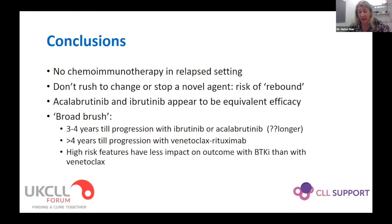Acalabrutinib and ibrutinib in that ELEVATE-RR head-to-head study appear to be of equivalent efficacy in the relapsed refractory setting. And then I've taken a very broad brush approach here in these conclusions to the progression-free survival, because it's very hard to keep all the small numbers in your head. But if you have a broad brush idea of times that you can roughly tell patients, I think we can think about a median of 3 to 4 years till progression in patients treated with ibrutinib or acalabrutinib.